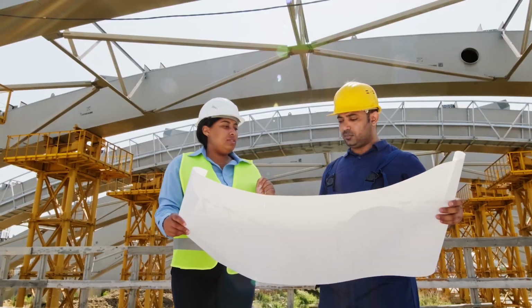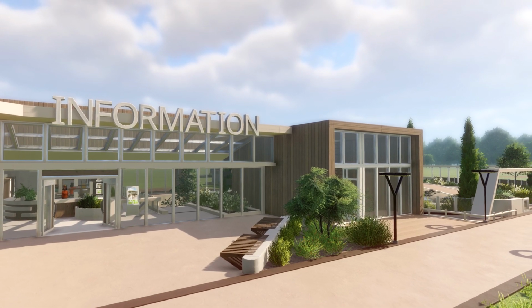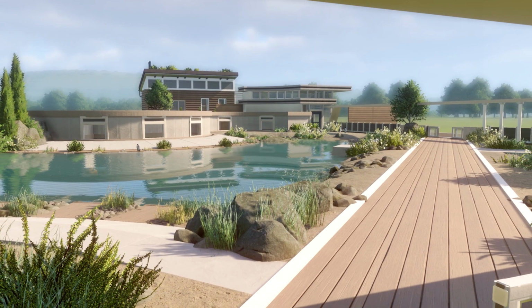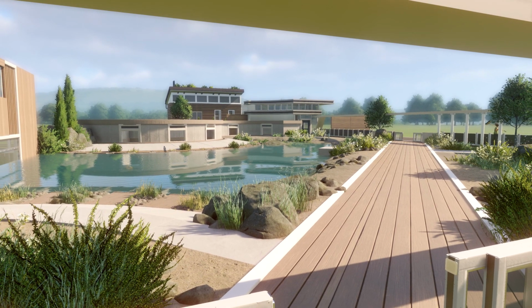But anyways, today I'm going to be building a very fancy modern information desk, and then I'm also going to be building a very fancy African penguin habitat with a waterfall, because everything is fancier with a waterfall. But anyways, let's get started.